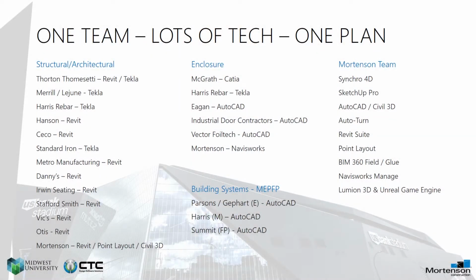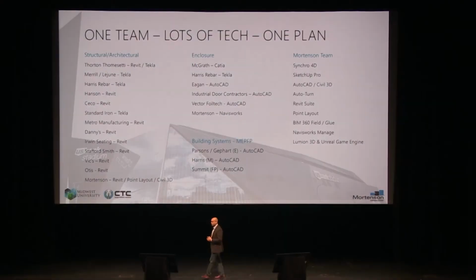One team, lots of tech, one plan. Like Paul mentioned, being software agnostic is key. We get a tremendous amount of Autodesk products as inputs from our design team, from AutoCAD, Revit, and Civil 3D, and all the other things. We also have a lot of our trade partners leveraging Autodesk products, or CATIA, like McGrath did, or Tekla. So from Mortenson's perspective, we have to be able to gather all those inputs and use a whole bunch of other technologies to ensure that we communicate that plan. This is just a small sampling of some of the technology used.